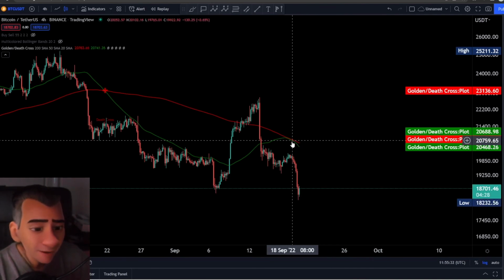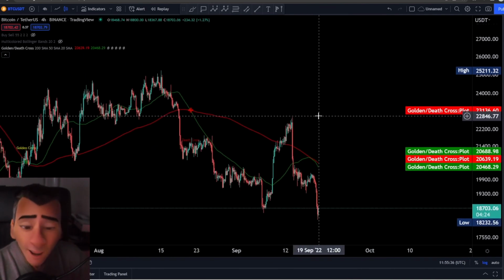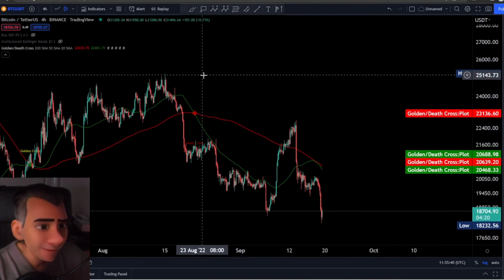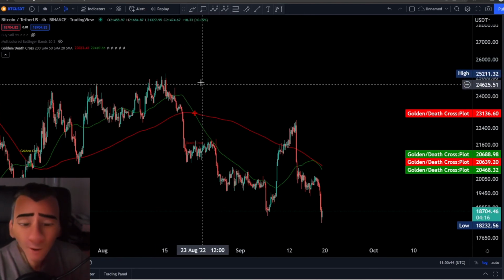Now the next try for the fight to the upside, and you can see we are building still lower highs and lower lows, and that's a big thing for the moment. But let's trade against the trend. Why not with bulls? With balls of steel.